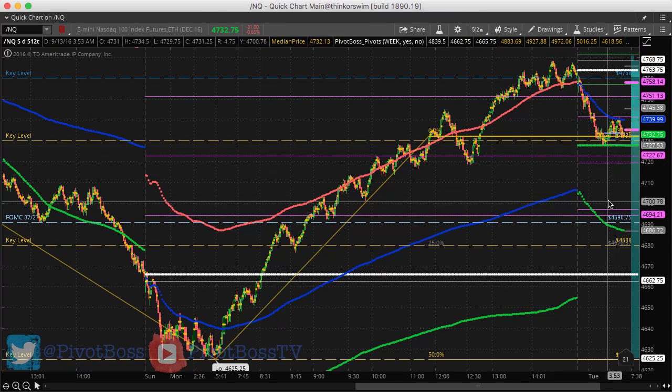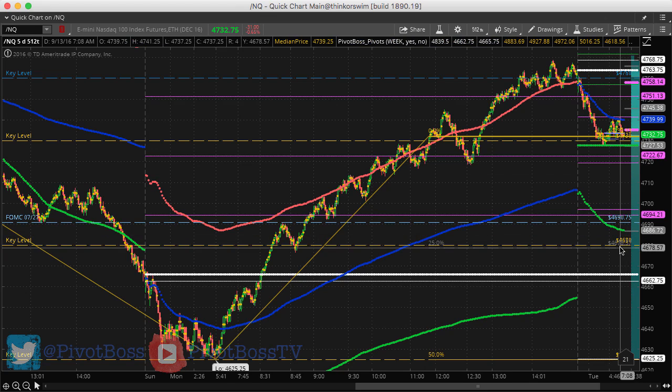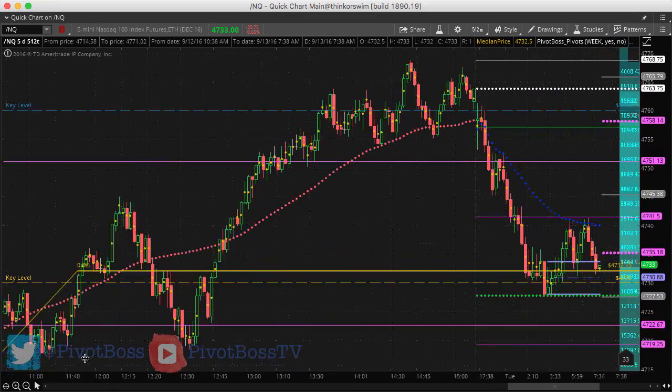If there's any failure to hold above 4720, that could be significant. We could be retesting 4680 very quickly. All right, that's it for now. Let's see how this plays out heading into the rest of the session.